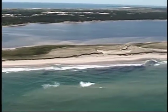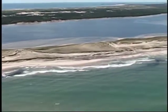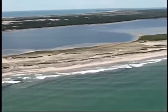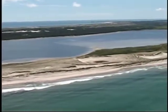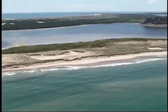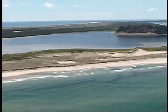Here the landward bar is pretty well right at the beach. Low tide is 1350 to 1445. Actually, it's 1252 right now. And we're going along just before the main channel that goes around Cap Nord-Est. 1252, we're flying 400 feet.